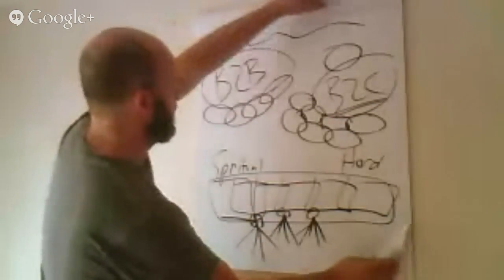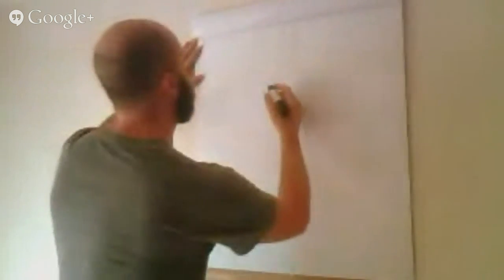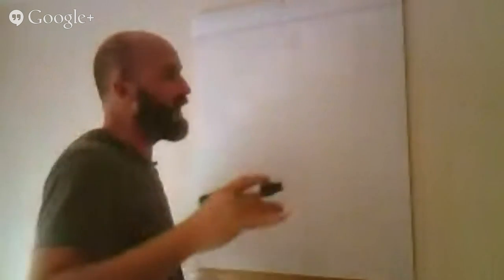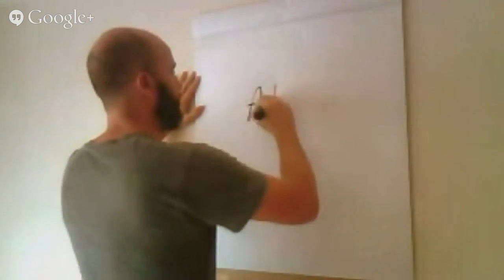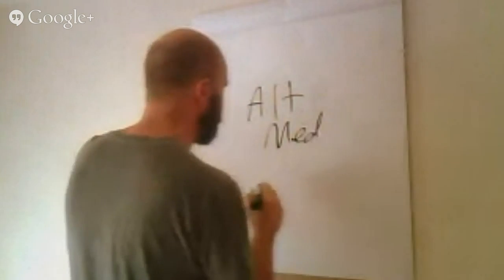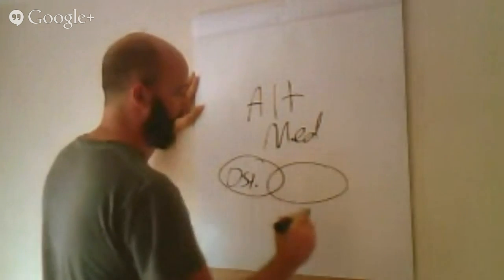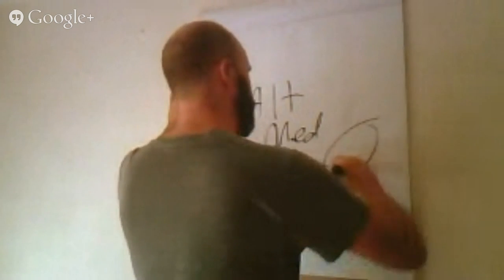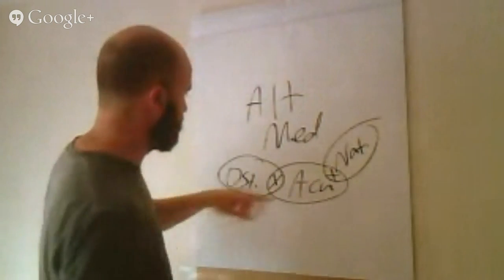So right now, I'm going to dump this again here. We'll just use alternative medicine. Say an app in the alternative medicine space. So right now we've got our main area, okay? This is alternative medicine. And we've already identified some of the overlapping communities between, say, osteopaths and acupuncture and naturopaths. And we know that there's people that actually intersect both communities there.